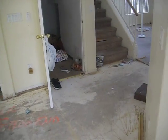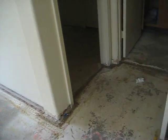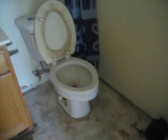There's a closet leading under the stairs for storage. So just new carpet in this area here. The bathroom, there's a half bath on this floor, and we'll need to put some tile in here. Luckily it's not a big space, and you know, there's no tile in this area. It all needs to be redone.